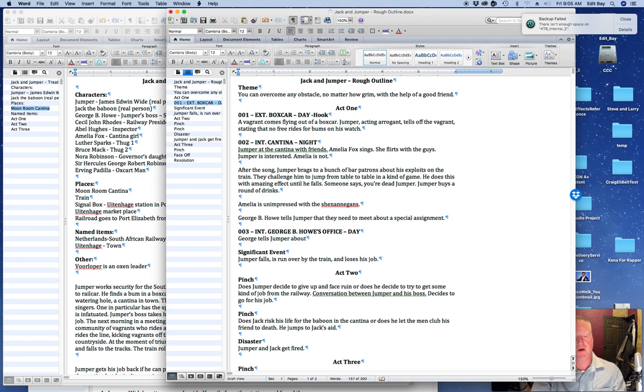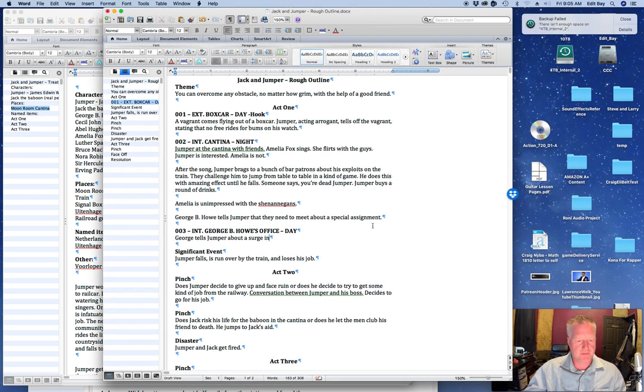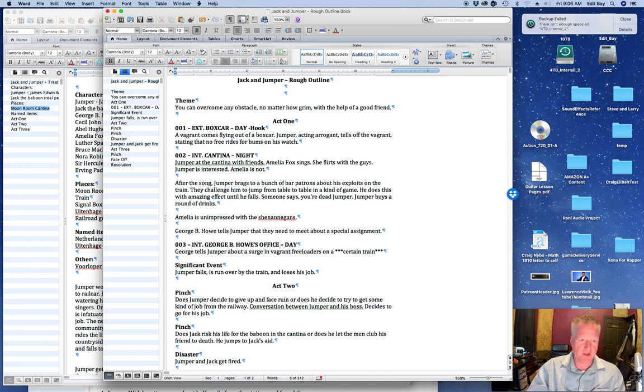tells Jumper about a surge in vagrant freeloaders on a certain train. I need to research what that train is. So I'm going to put an asterisk next to that. Let's do this. Let's put a symbol in here. We're going to go 1, 2, 3. So 3 asterisks means that I need to research something. That makes it easy to find in the document. So let's put a note at the top that I'm doing that. It's all about organization, right?